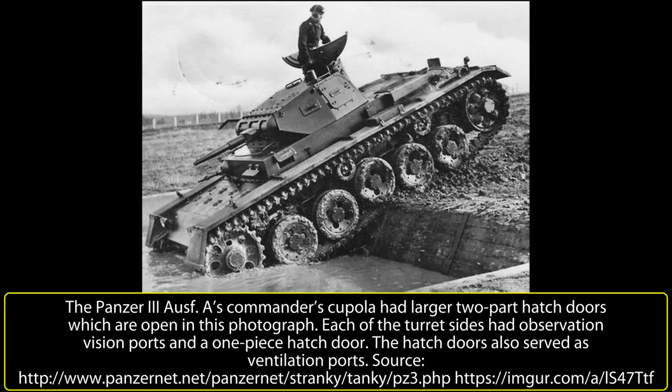On top of the cupola, a 2-piece hatch door was installed. Its purpose was to allow the commander to enter his position, but also provide a good all-around view when not engaged in combat. On top of the cupola was a small opening to provide ventilation for the commander.